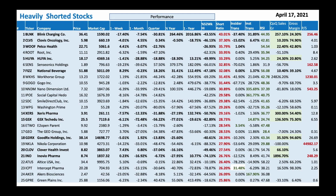So this is a list of 25 heavily shorted stocks, and this list is sorted by the short ratio or float short. All these stocks transacted over 1 million shares as of Friday, and the share price is greater than $1. And I highlighted some stocks here like BLNK, Clovis, Petco Health.